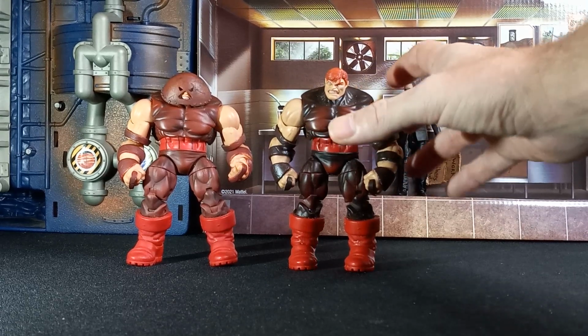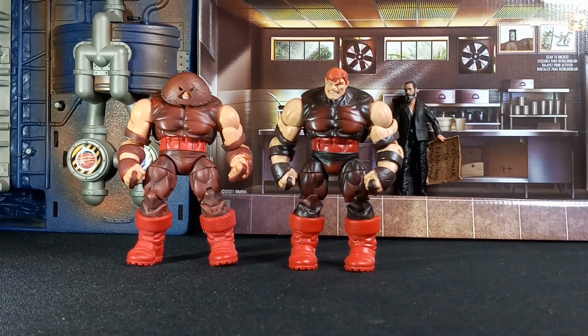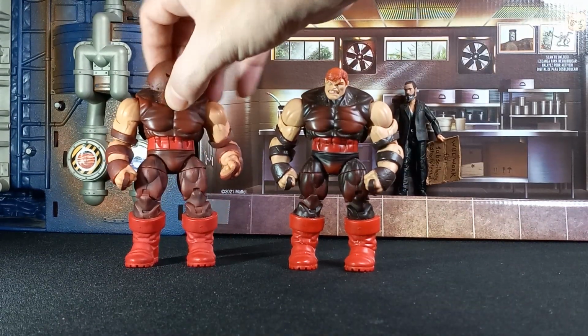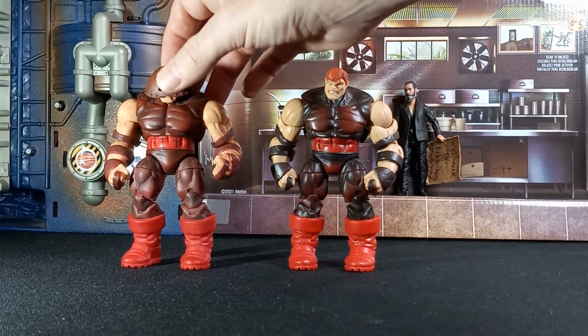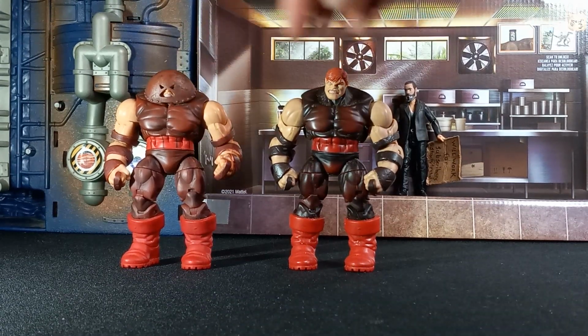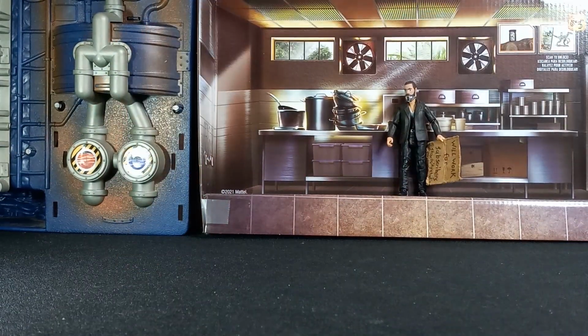Like Juggernaut here. They knew what they were doing when they released it like this, I think. If they would have just released one with a removable helmet, that would have been the only one I needed. But if you remove this one's helmet, there's no head under it. It's half a head, just a face basically, and the helmet doesn't fit over this one. So, you gotta buy them both. More power to them, because I had to.